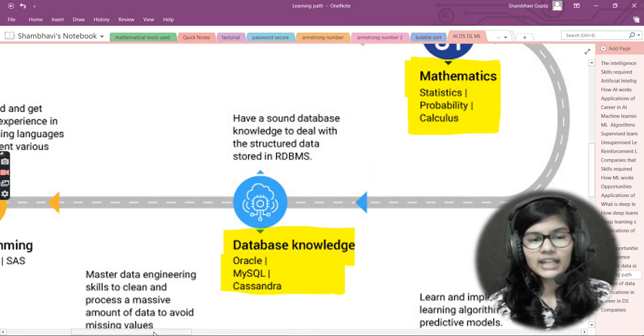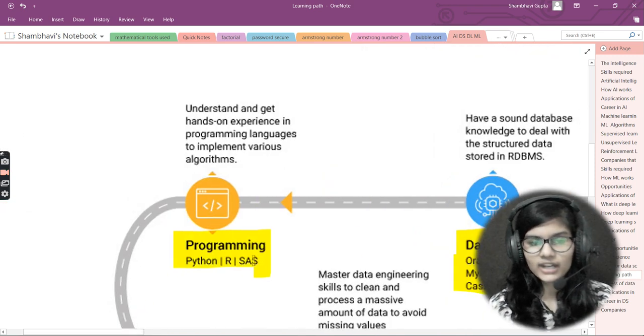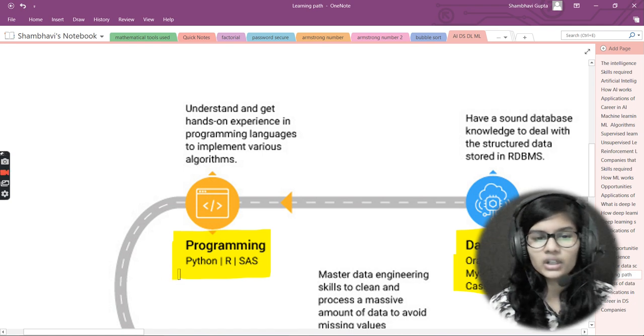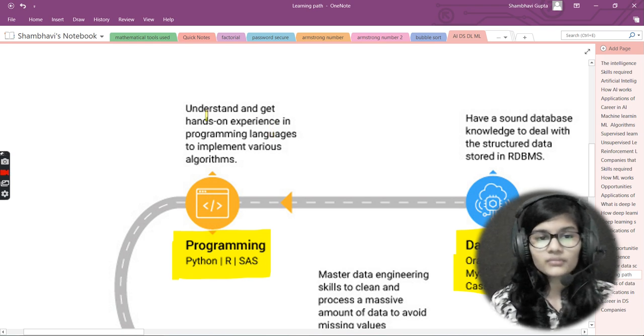Okay, fine. After learning database knowledge, we'll move towards the programming language, any one programming language. Now you can replace the first step with the third step. You can first go with the programming language, then come to the mathematical tools. So to understand and get hands-on experience in a programming language to implement various algorithms.